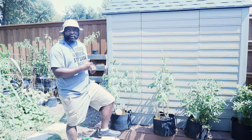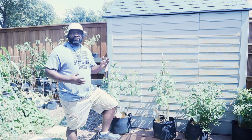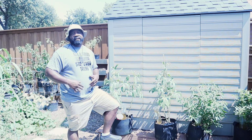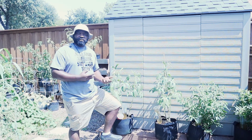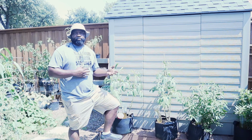So we're going to show you how we're going to harvest these and then save the seeds, because right now, during these times, it's going to be very valuable to save all your seeds from all your plants toward the end of the season. That way, if any seed company doesn't have any seeds for you to grow for next year, at least you'll have some of your own seeds that you'll be able to harvest, and you know what you put into it.